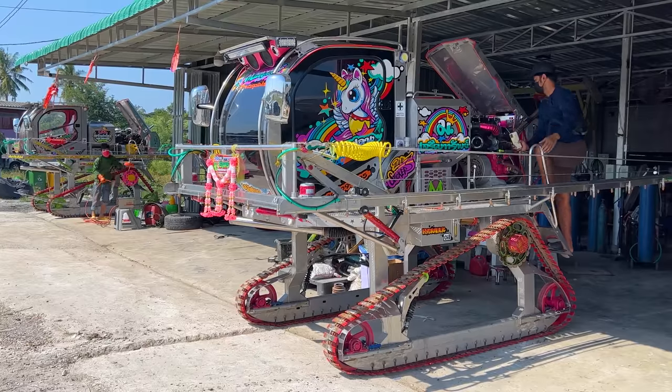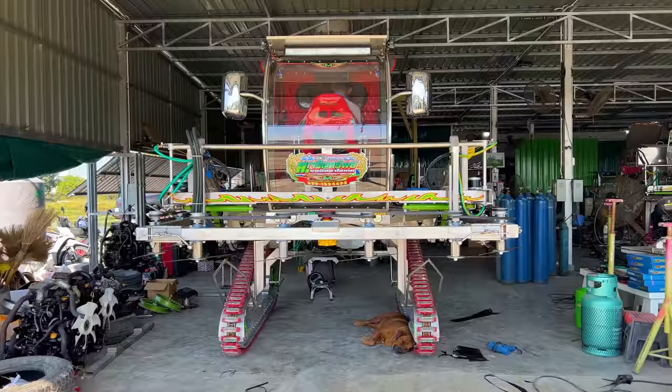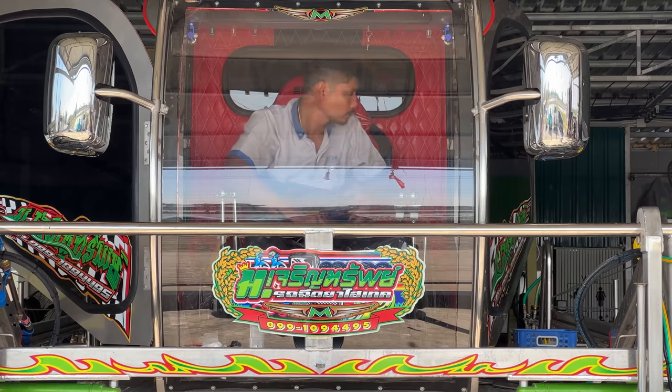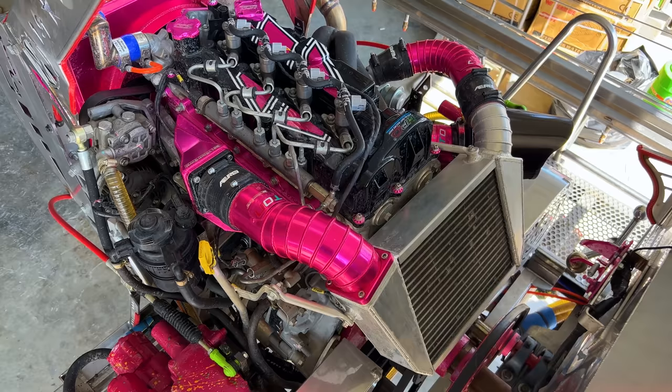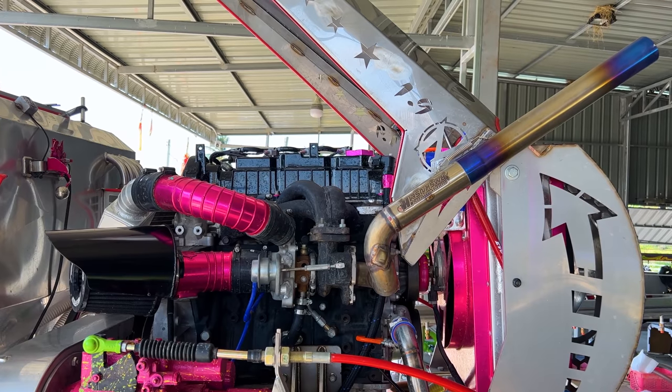The country of Thailand is famous for a couple different industries. One of those is harvesting rice. In order to harvest rice, you need a rice tractor. But because it's the country of Thailand and the people of Thailand love to modify anything with an engine, these rice tractors are fully customized with turbocharged diesel engines and make more horsepower than your daily driver.